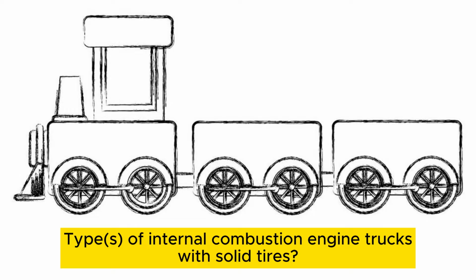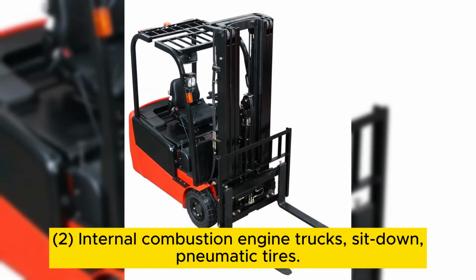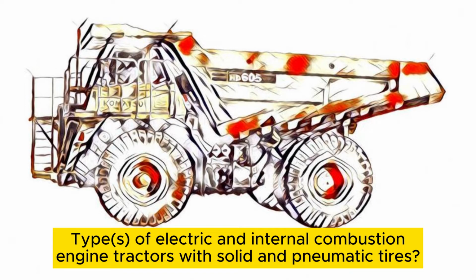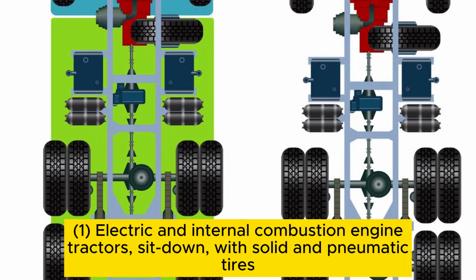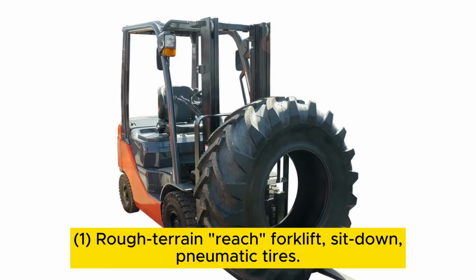Types of internal combustion engine trucks with solid tires. 1: internal combustion engine trucks, sit down, solid tires. 2: internal combustion engine trucks, sit down, pneumatic tires. Types of electric and internal combustion engine tractors with solid and pneumatic tires. 1: electric and internal combustion engine tractors, sit down, with solid and pneumatic tires. Types of rough terrain forklift trucks. 1: rough terrain reach forklift, sit down, pneumatic tires.